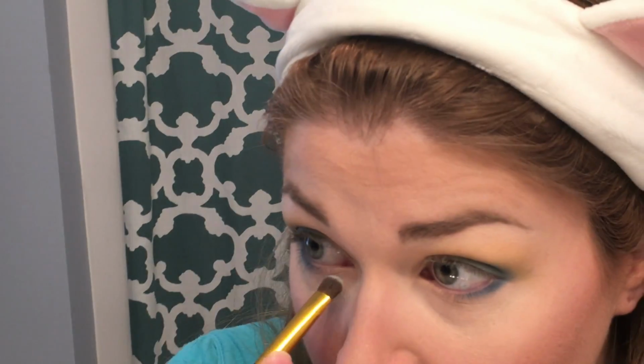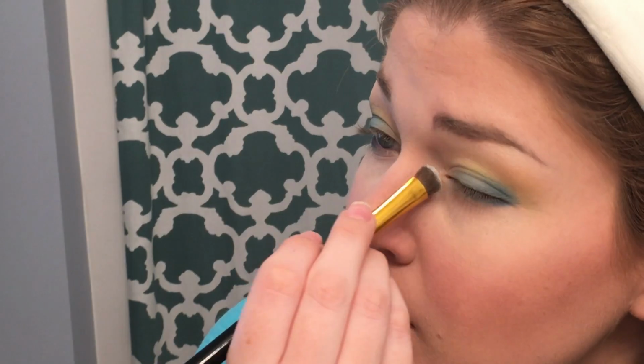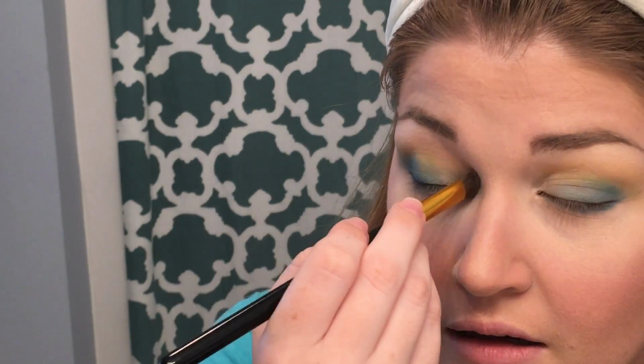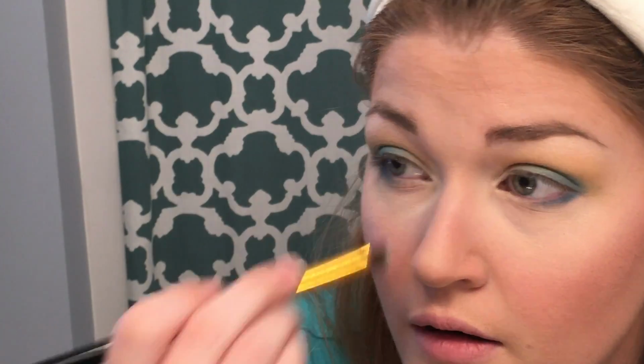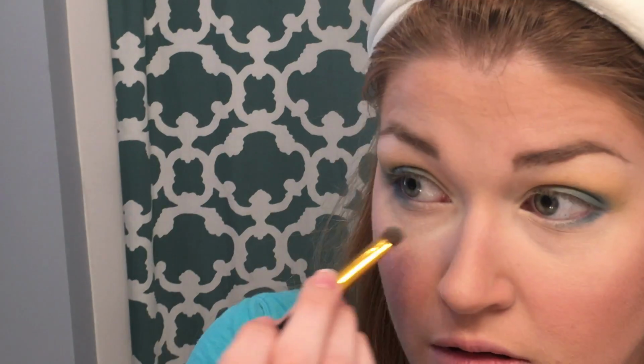I'm going to take the smudger just because it already had the color on it and put a little bit of that white underneath towards the first third of the eye and the tear duct. Just highlight that inner corner a little bit. And then blend it a little bit with that blue so it looks a little softer underneath.